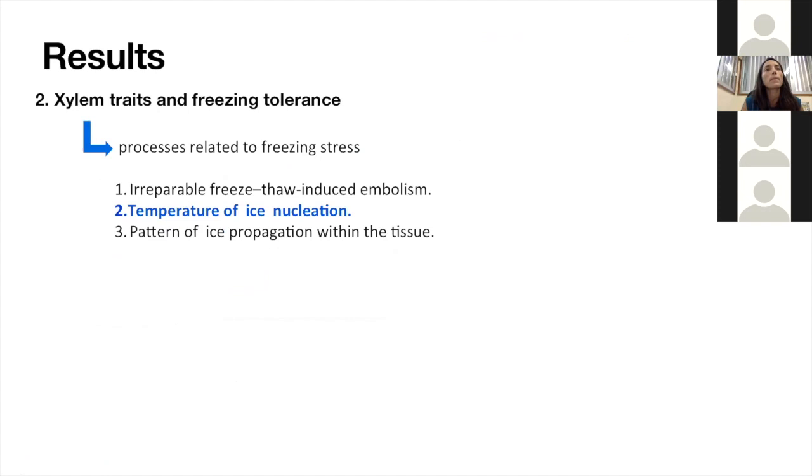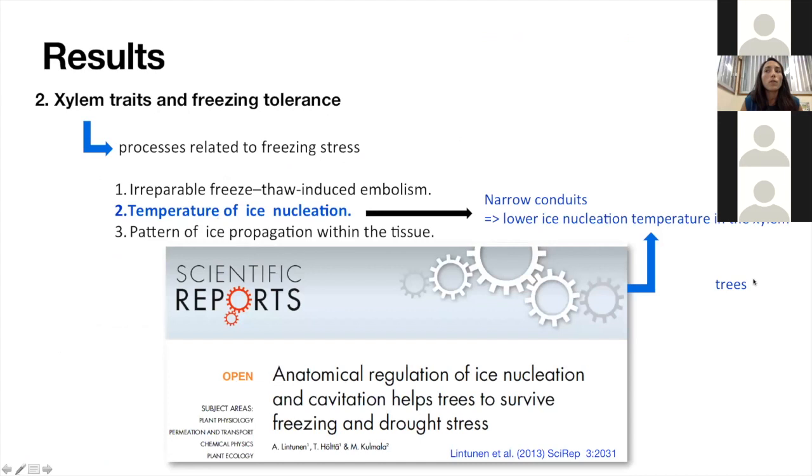Another factor related to the dimensions of the conduits is the ice nucleation temperature. As we know from measurements on trees, it seems that narrow conduits are related to lower temperatures of ice nucleation within the xylem.